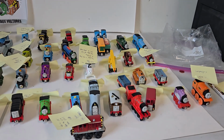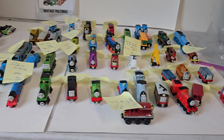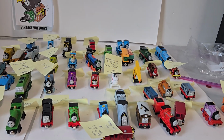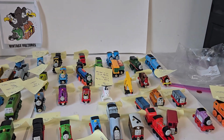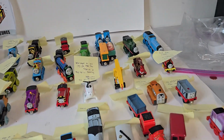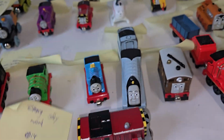But I went through here and put on the price of every train, what it's going for on eBay, what kind of train it is, and the name, and then whether I plan on keeping it for the collection to try to do more Thomas videos with it, or whether I'm going to sell it on eBay, or whether I'm going to take it down to the flea market. So let's get started. Right here in front, we got Talking Salty.